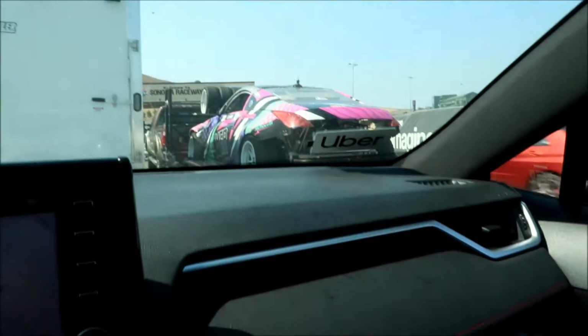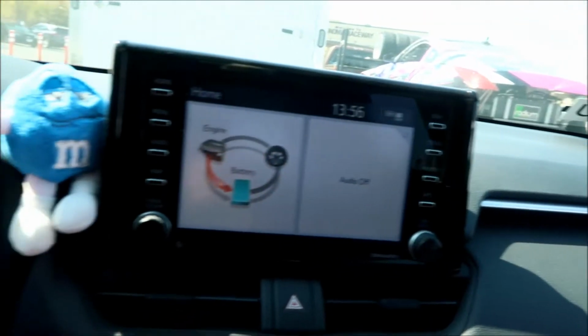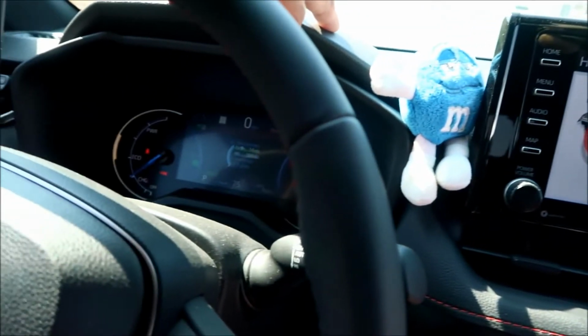It's pretty much a bone stock Rav4 Prime, right? Other than a few teeny tiny little mods. All right, so compared to a normal Rav4 Prime, I've got the hitch installed, all right, so that will add some weight. I'm not gonna do any kind of weight reduction, all right.